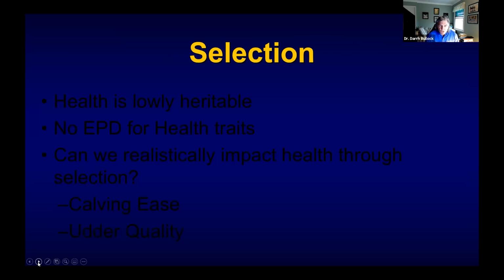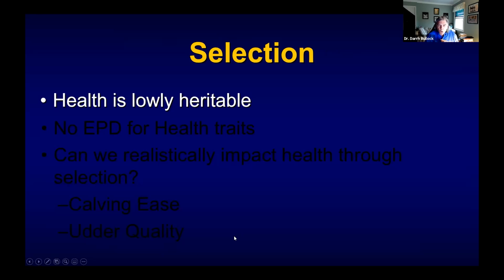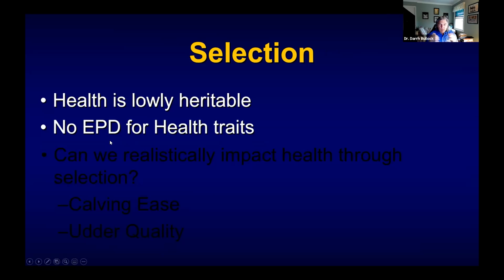So when we think about selection, as I said, health is a lowly heritable trait, which means progress is going to be slow. If any of you have heard me speak, you know I talk a lot about expected progeny differences when we talk about selection. That's a tool that we have as cattlemen to select bulls that are going to help us for specific traits. Unfortunately, we currently don't have any EPDs that deal with health. So we don't have any traits that we can directly select for health based on their EPDs. In the future, and I'll talk about the future here in a little bit, hopefully that will change, but currently that's the situation.